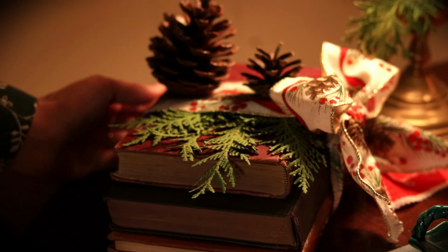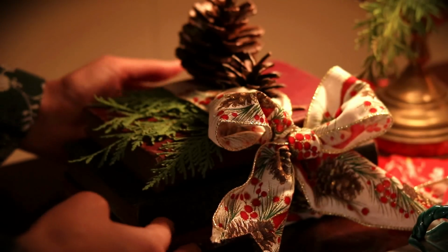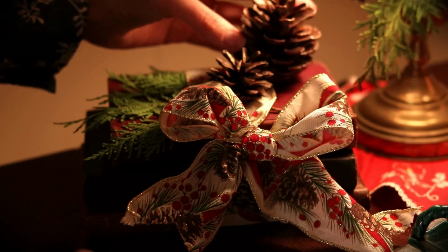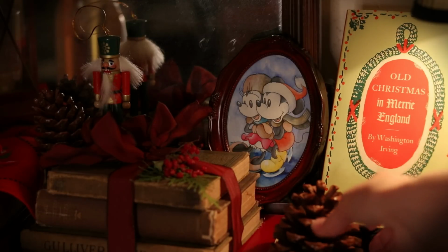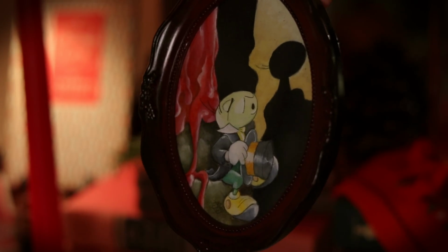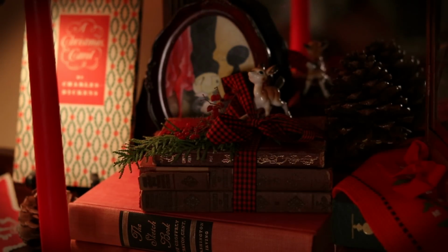Jonas helped me tie up little bundles of our antique books with pretty ribbons and greenery. There's a few nods to our favorite classic Christmas stories that we read together every year. I'm adding some Disney holiday final touches, since that is the one tradition we have in common from our childhoods for Christmas, even though we're from different countries.